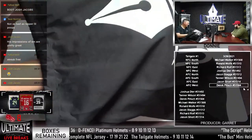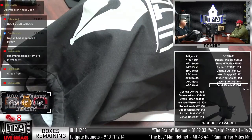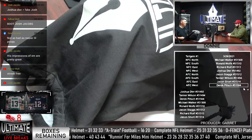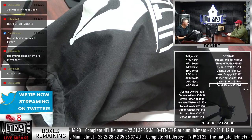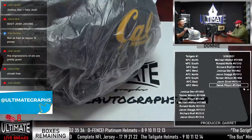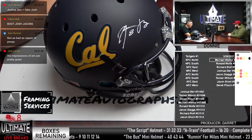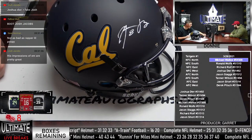Here we go. Tailgate number 2, looking for college helmets only out of this series. Oh! Let's go. Yeah! Dude, this is big. Woo! Fanatic COA. Oh, that's big. For the first time in a long time, we're pulling this guy out of our mystery boxes. He is headed to the University of California. It is Aaron Rodgers. Cal. Woo! Michael Walker. NFC North, let's go, Aaron.